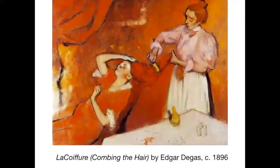Here you have a later Degas where the color is so saturated. So perhaps he is straining to see the color. So in order to see it, he has to make it much brighter and much, much stronger. But there's an expressive quality to the painting. And this is the beginning of modern art.